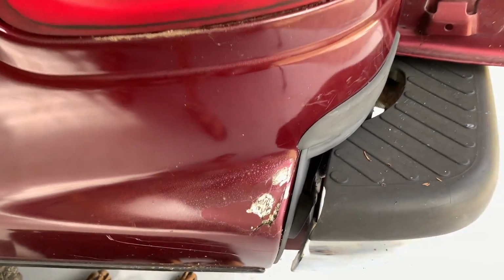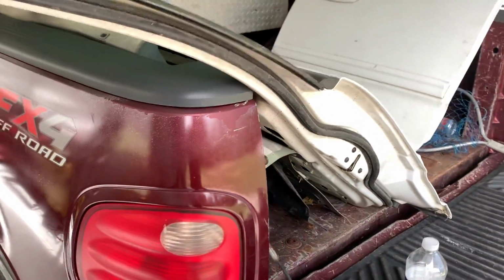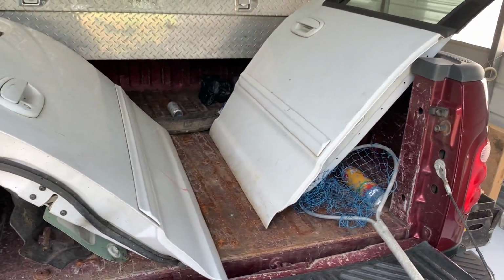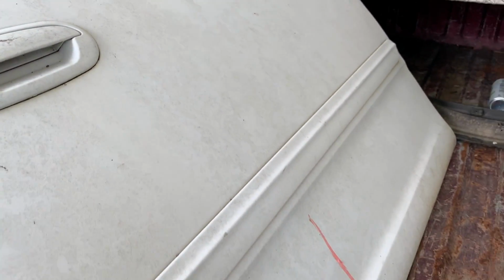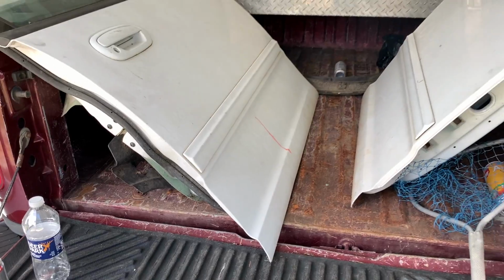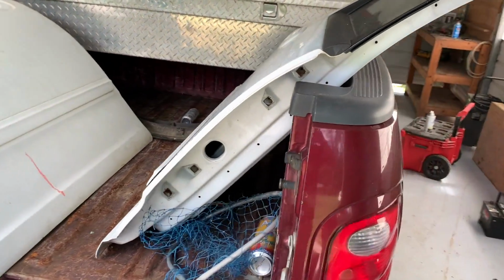And the crazy thing is, this is a fiberglass bed, which I did not know. But the truck did also come with some parts. We got bolt-on doors right over here and they're in really good shape. I don't see any dents on them as of right now. And they're also white, so we're not gonna have to throw sealer. We're just gonna go ahead and shoot them with base coat.